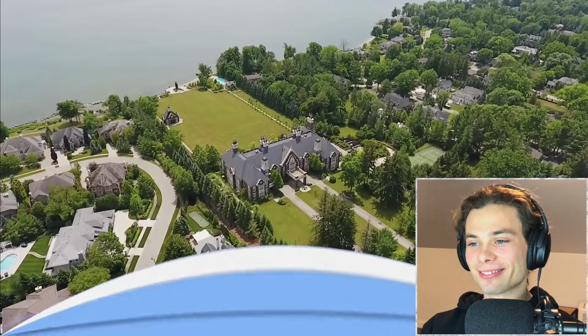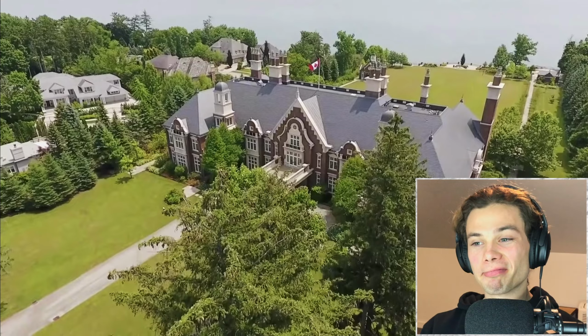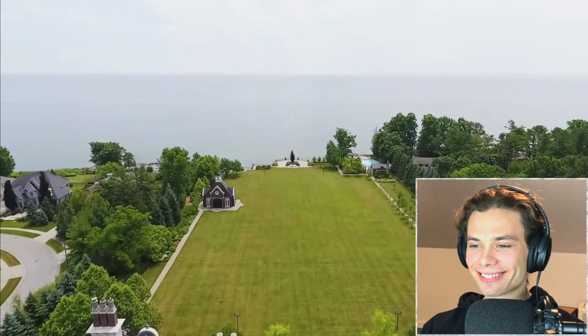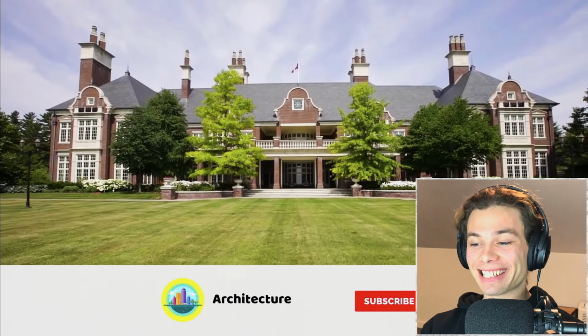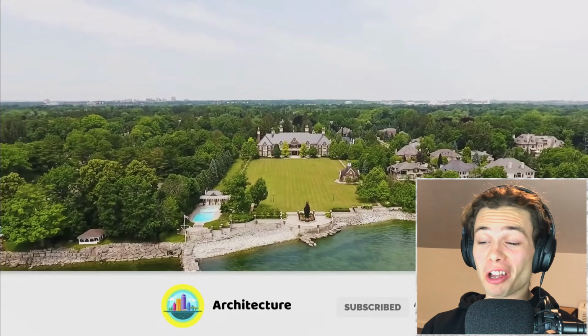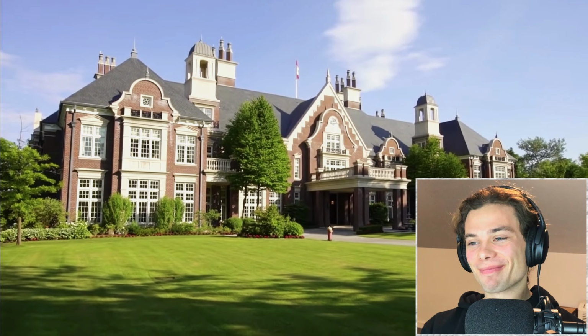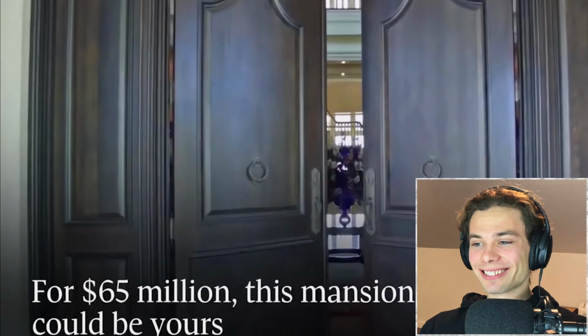Chelster Hall, a magnificent 44,000 square foot English country mansion set on 10 acres of gardens, directly on Lake Ontario and within reach of Toronto. The mega mansion has already received a ton of media attention since it went on the market last year for an asking price of $65 million.